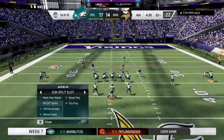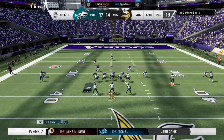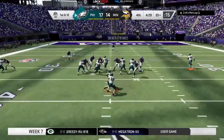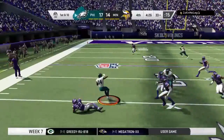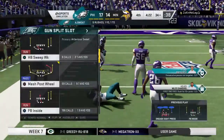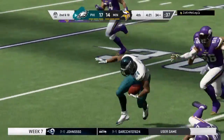Some good games going on in the early window. This might be the best of the bunch. They'll run it now out of the gun. And pretty good pursuit there defensively. He's brought down, no gain on the play. 2nd down coming up. Perfectly designed blitz right there.